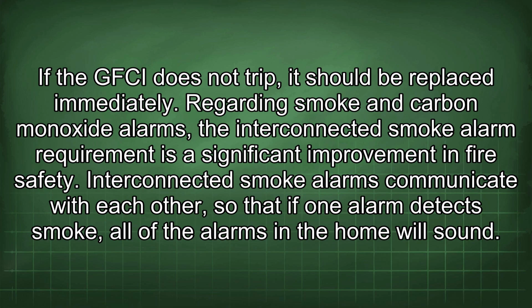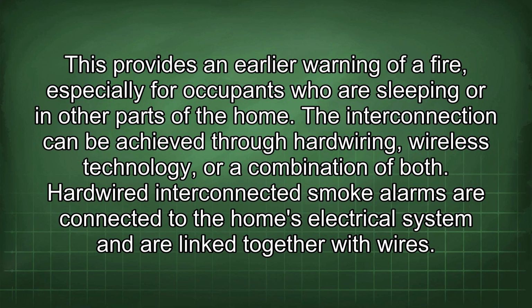Regarding smoke and carbon monoxide alarms, the interconnected smoke alarm requirement is a significant improvement in fire safety. Interconnected smoke alarms communicate with each other, so that if one alarm detects smoke, all of the alarms in a home will sound. This provides an earlier warning of a fire, especially for occupants who are sleeping or in other parts of the home. The interconnection can be achieved through hard wiring, wireless technology, or a combination of both.